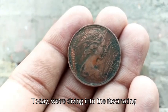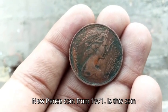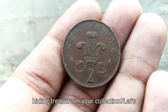Today, we're diving into the fascinating story and value of the United Kingdom 2 new pence coin from 1971. Is this coin hiding treasure in your collection?